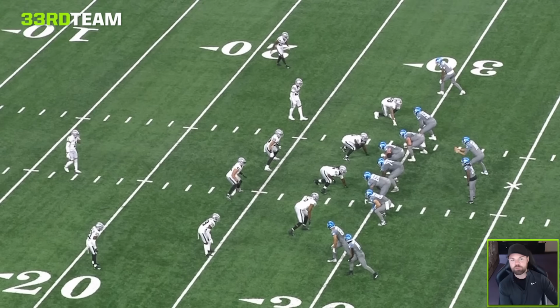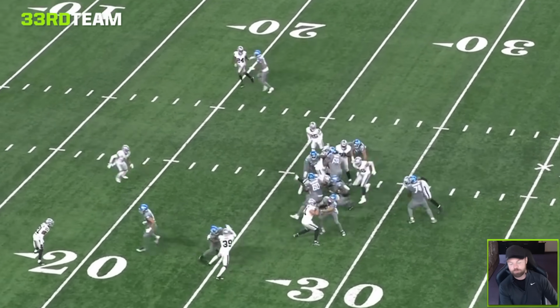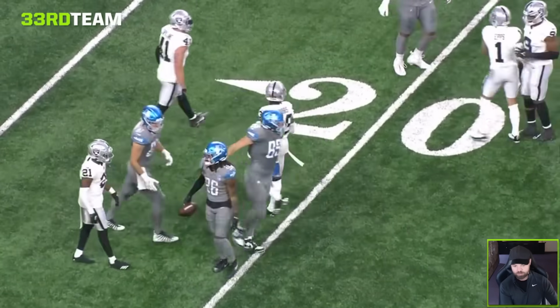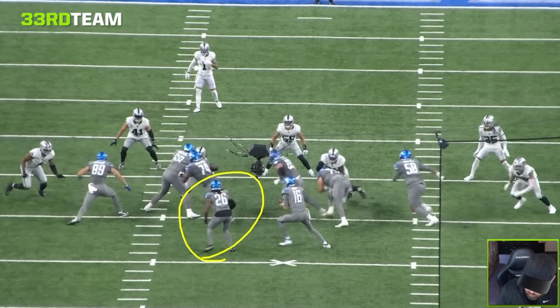Big game for Jahmyr Gibbs. Everybody said back during the draft, what are you doing, Detroit? Spending a first-round pick on a running back. They're showing you what they were doing right here. So this is against the Raiders, of course, the Monday night performance, Gibbs's breakout, if you will. Same side counter run. We're going to go through 5 of his better runs in this game.